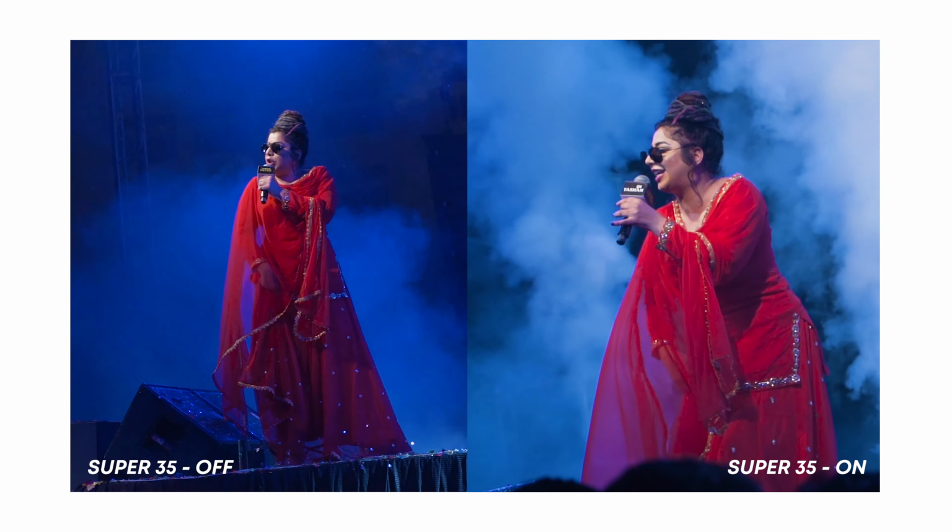The Super 35 mode is so amazing that I use it very often, and I don't think it's available in any other camera. Those cameras switch into Super 35 mode only if you put a crop sensor lens on them, but I don't know if they have this particular button or menu where you can switch to Super 35 mode even with full frame lenses. And the third thing is its price.